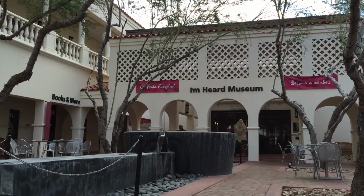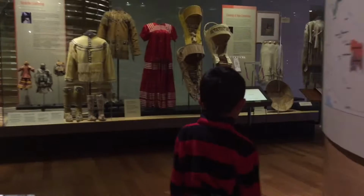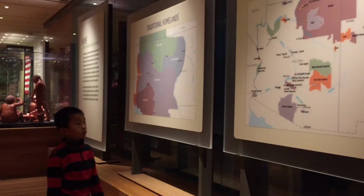Educates the public about the heritage and the living cultures and arts of Native peoples. This is the Indigenous Evolution Exhibit. I am playing with an interactive timeline. Look at all these dolls. I am learning about the Rio Grande area. Are these people making food?